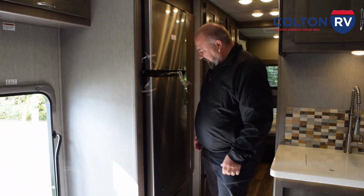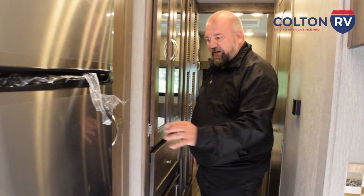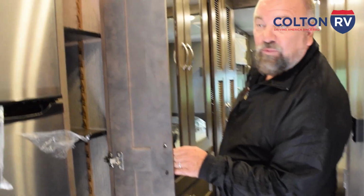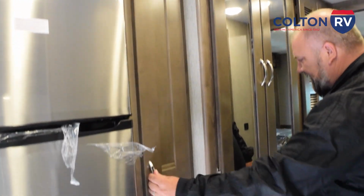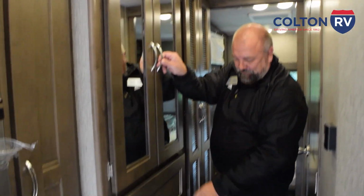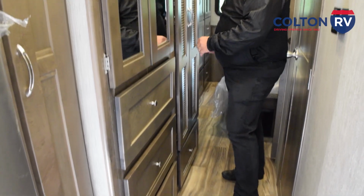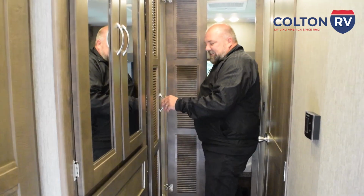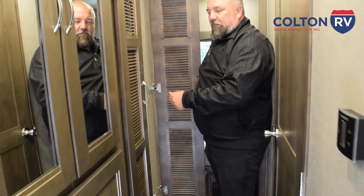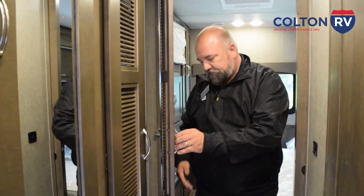So let's come back here just a little further and show you on this model how much storage there is. Pantries with lights inside. More wardrobes with lights inside. 1, 2, 3, 4 drawers right here. This huge area, the customers optioned in the stackable washer and dryer. Very easy to put in. That's only offered on this particular model.